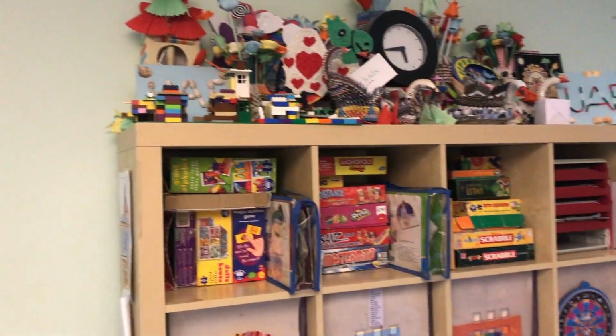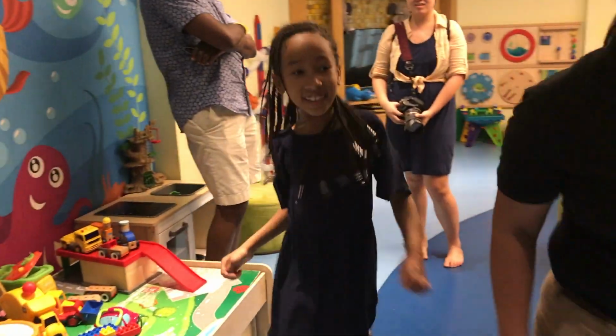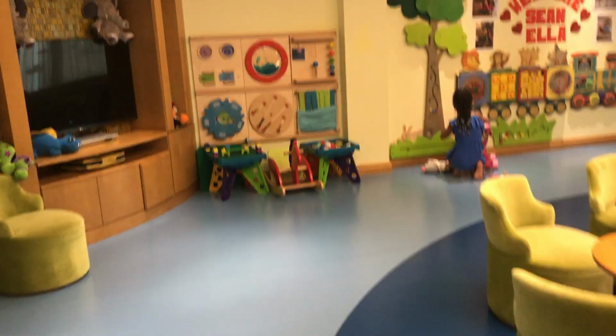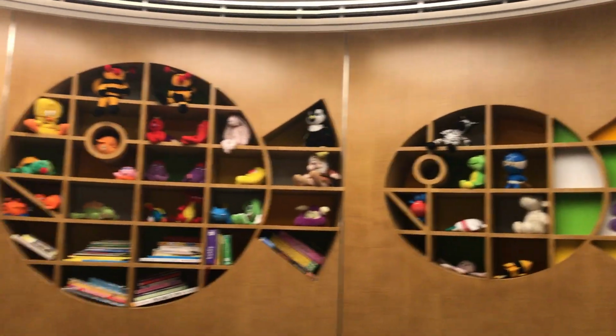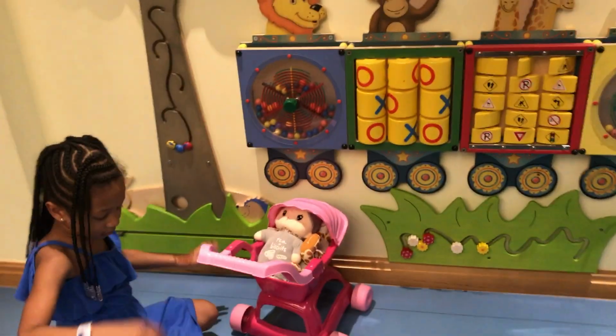One thing to note is that unlike some properties, the kids club at the Ritz Carlton Dubai does not serve food. However, if you are dropping your kids off and planning to have your own meal elsewhere, like lunch or dinner by yourselves, and you want to make sure the kids get fed, you can order room service and have it delivered to the kids club, and they'll just add it to your room tab. So that's super convenient.